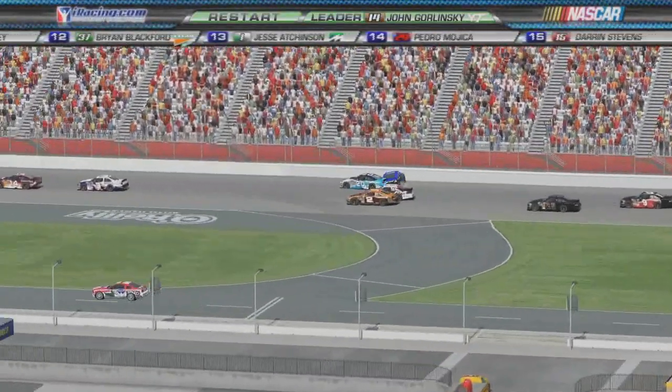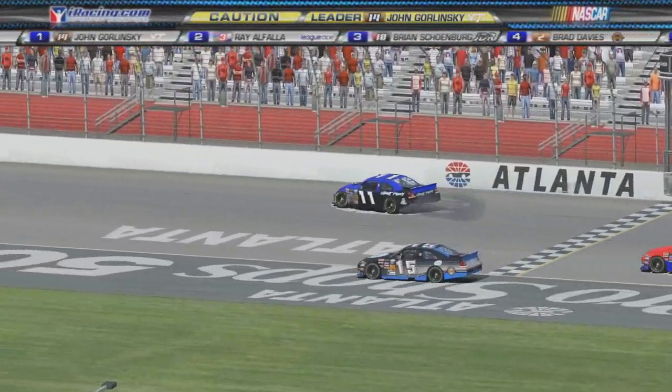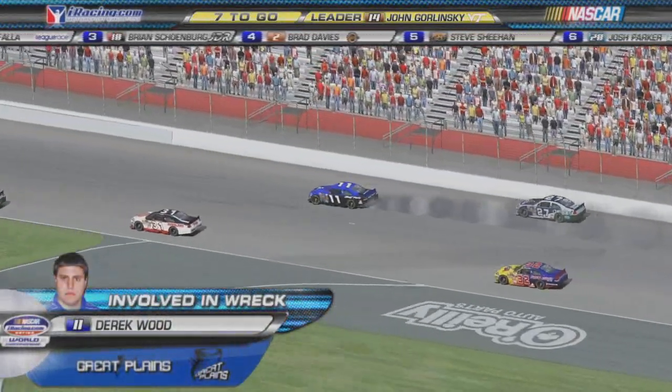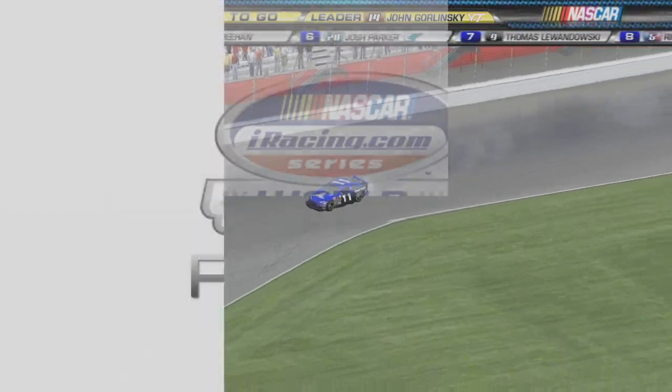Green flag flies. Oh, Parker up into the outside into Wood. Wood gets put in the outside wall, as looks like we're going to have an immediate yellow flag right on the restart, and Gorlinski's going to continue to lead this thing. Wow, what a turn of events.